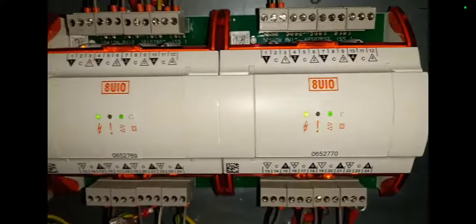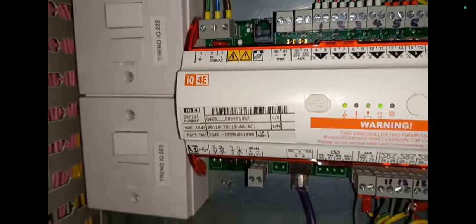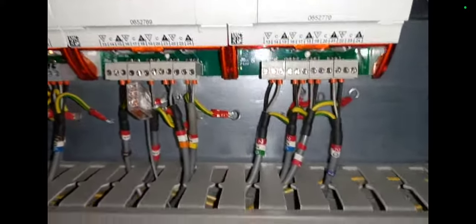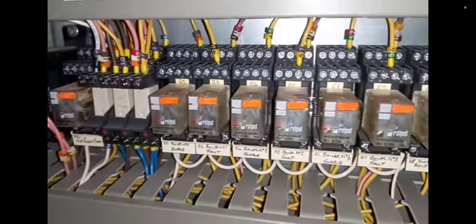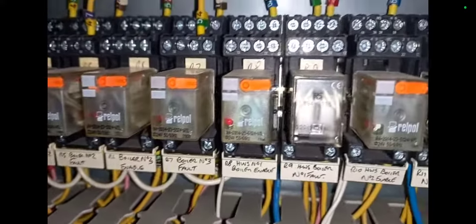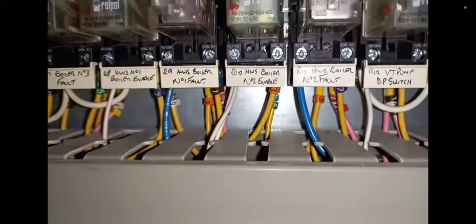There we have our direct digital controller, Trend IQ. We have our inputs and our outputs, analog and digital. Alright, relays there. These relays can be bypassed to actuate, to enable certain things to come on.